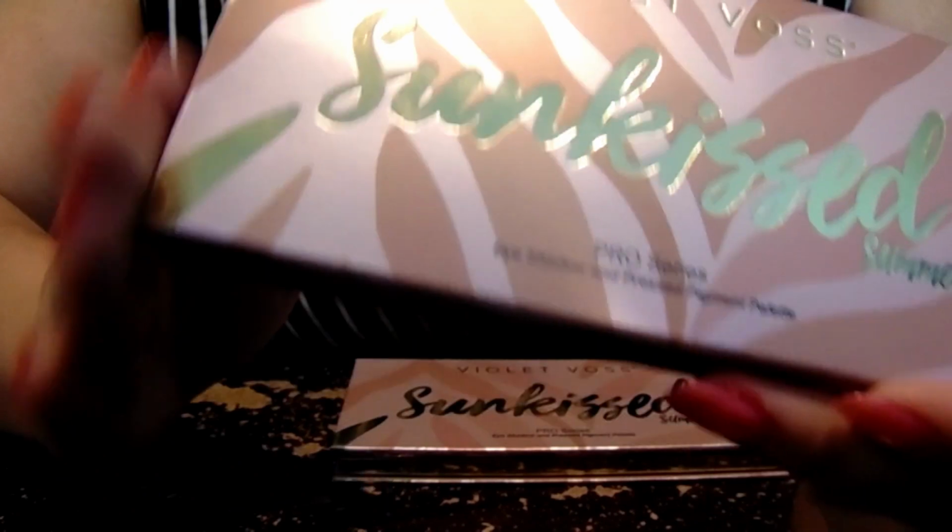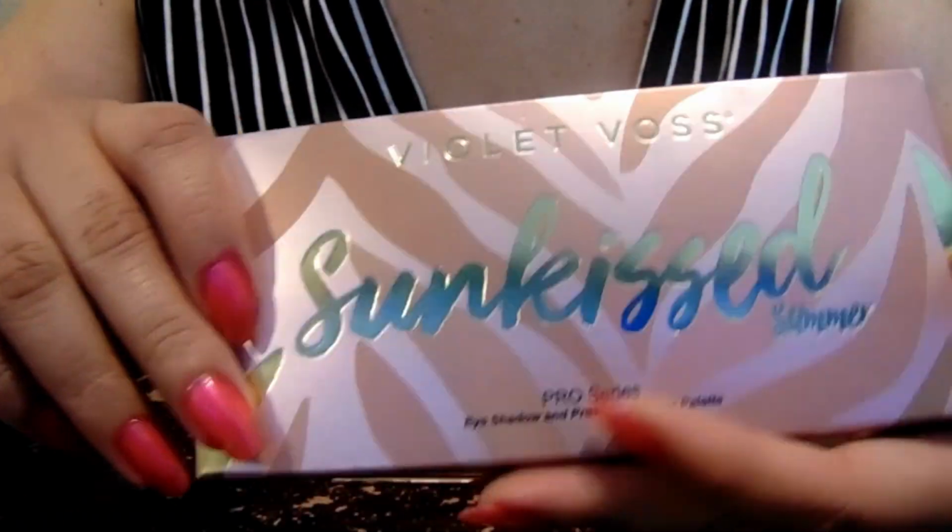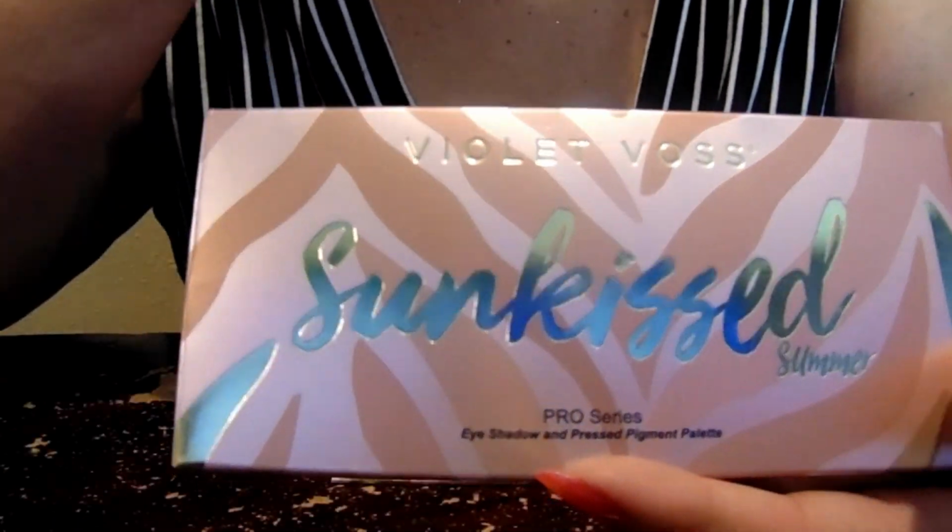I think the reason that this one called out to me is because of the rose golds in this. When I opened it up, I thought it looked very pretty. I have heard some things.